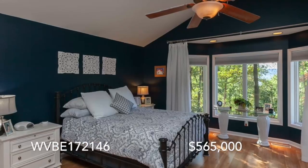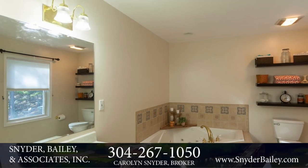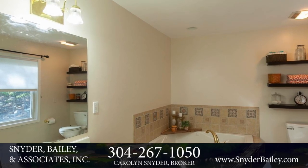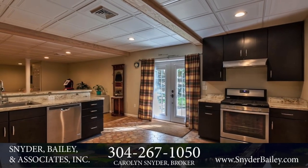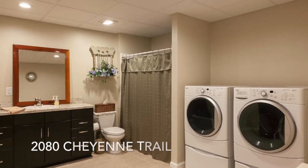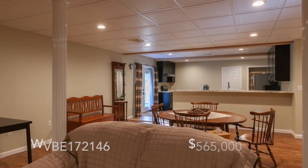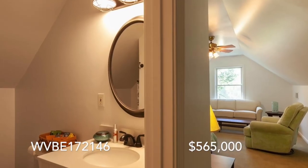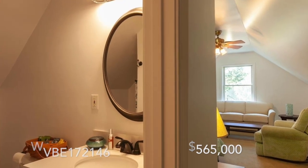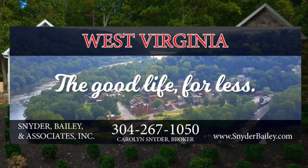The main level includes a huge master bedroom suite with panoramic views of the mountains, a ceramic tile bath with jetted tub, and a walk-in closet. Wood floors cover the entire main floor, including a large family room with a stone fireplace and a separate dining room. The upper level includes 2 good-sized bedrooms as well. This property is beautiful and peaceful and is a great escape, but just 8 miles from Interstate 81. 2080 Cheyenne's Trail is currently listed at $565,000. Carolyn Snyder, broker.